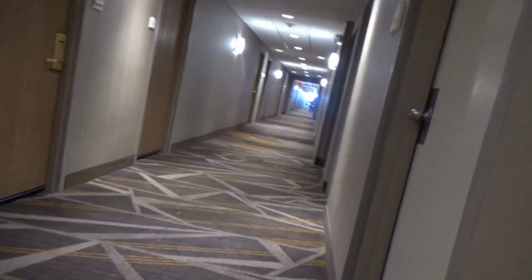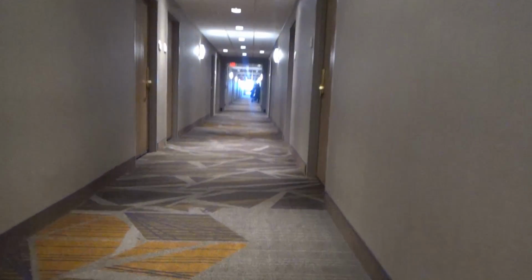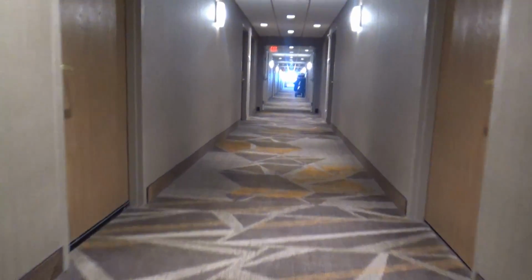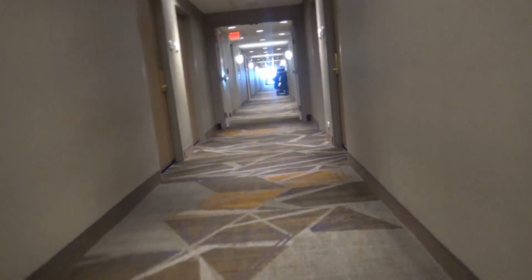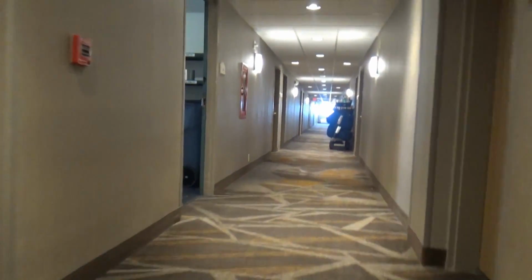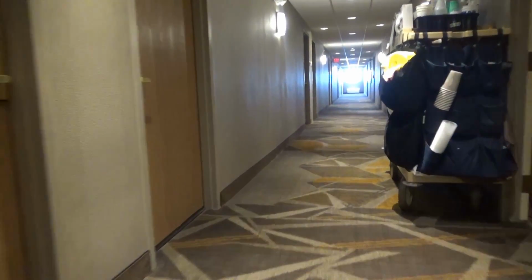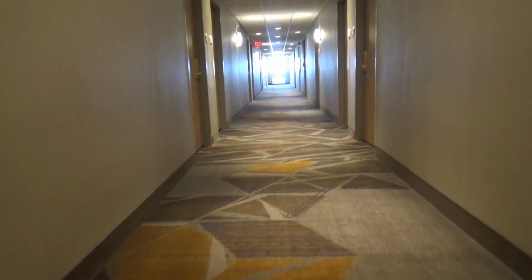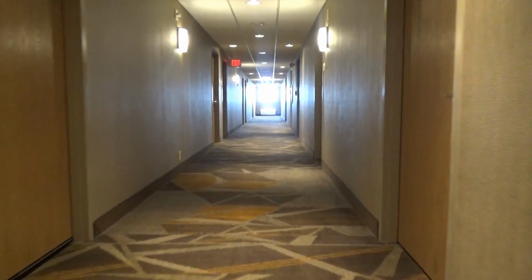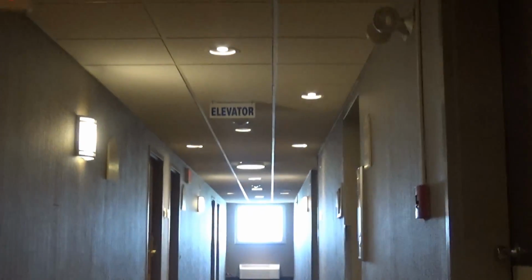Is it D or E? D. A and B is that way, and this sky bridge goes to the Star Plaza Theater. So this is actually part of the Star Plaza, which is interesting. Someone actually decides to take off the elevator right there. Oh, look at this. Elevator D.